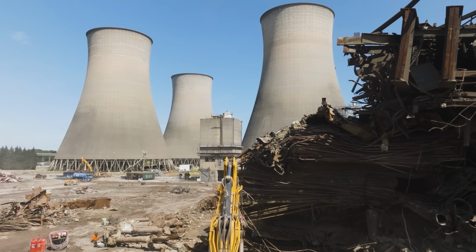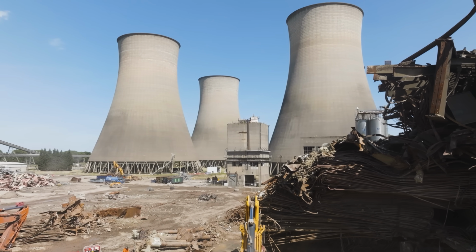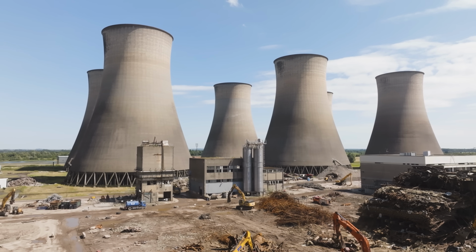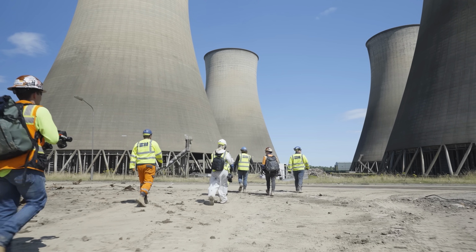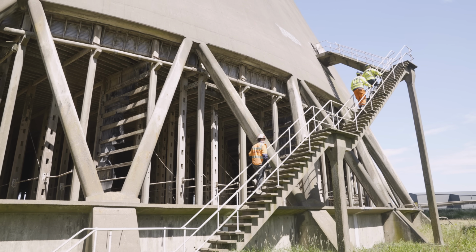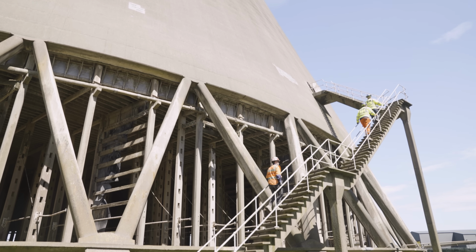These are cooling towers, which leverage airflow to remove heat from the plant's water. I've seen some wild stuff worldwide, but I'd say this was one of the coolest places I've ever visited. Let's go into the tower to learn how they'll eventually implode them.